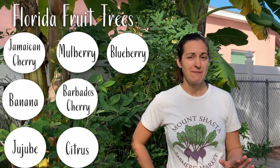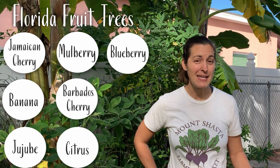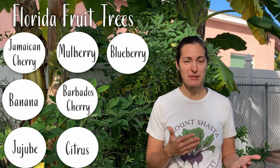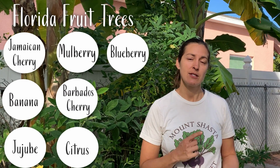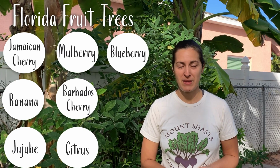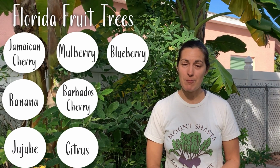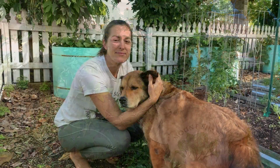This list of tropical fruit trees to grow in Florida is not by any means supposed to be all there is or all inclusive. These are just varieties of trees or types of fruit that I have found to work well in small spaces, to produce quickly, and to produce over a long period of time. There are hundreds of different trees and varieties of those trees that you can plant in your Florida landscape. These are just a few that I feel are worth highlighting.